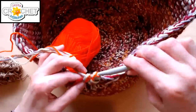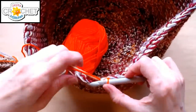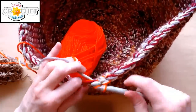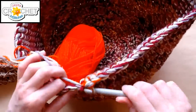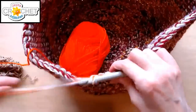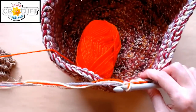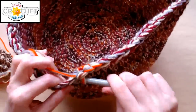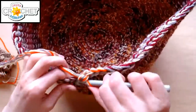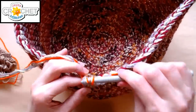Lovely. Oh, I think that was the right choice, guys. It's kind of echoing the orange that was in that crazy 1970s self-striping ball of yarn before. Oh, yeah. Good choice. The wisdom of the community. Absolutely love it.